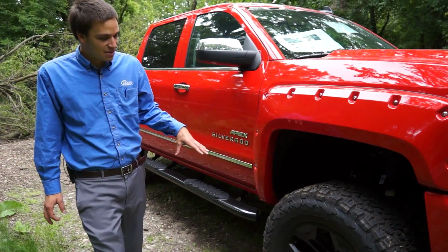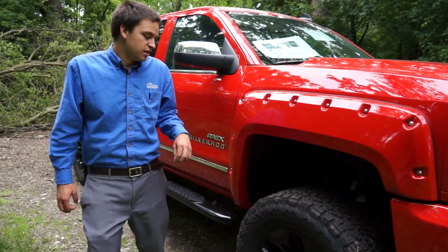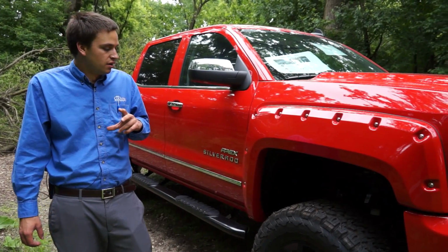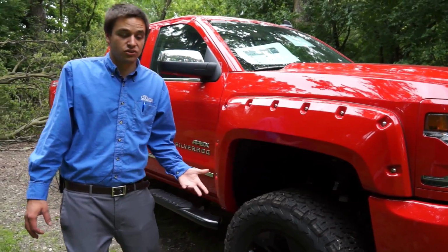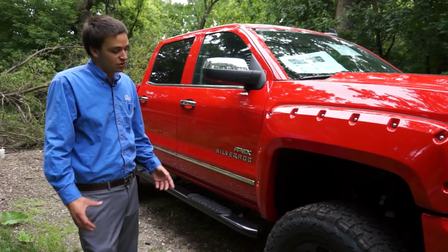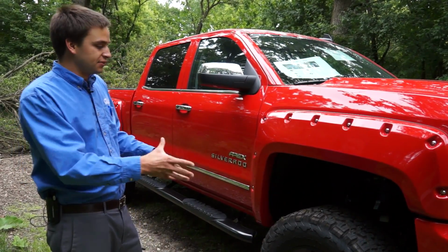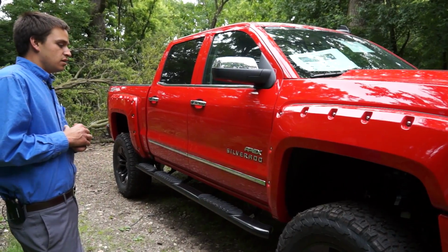The tire on this is a 325/60/20, and that breaks down to actually a little taller than a 35-inch tire. It's like a 35.4, and it's a little wider than a 12.5. So it is a little bigger tire than, I believe, what we've seen on some of the other trucks. It definitely fills in the wheel wells really nice. It looks great on that wheel.